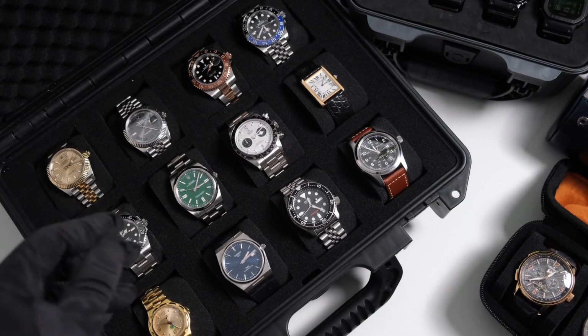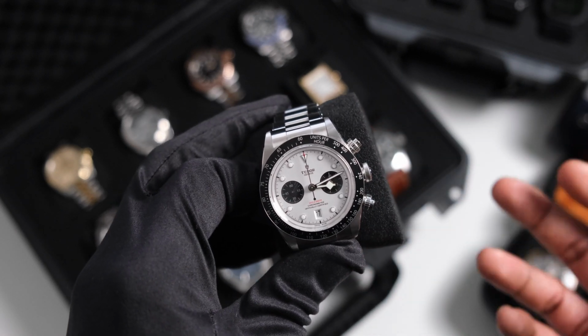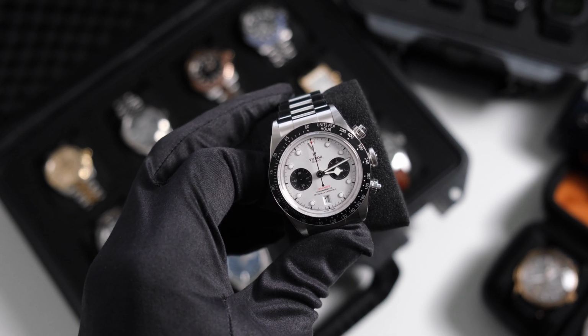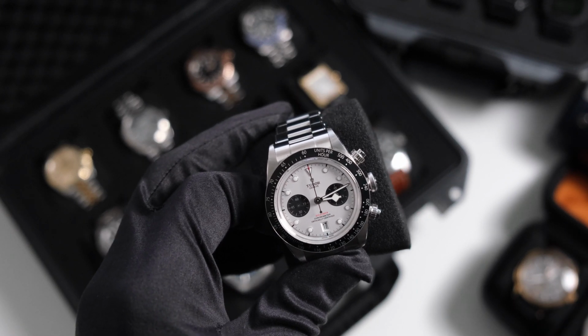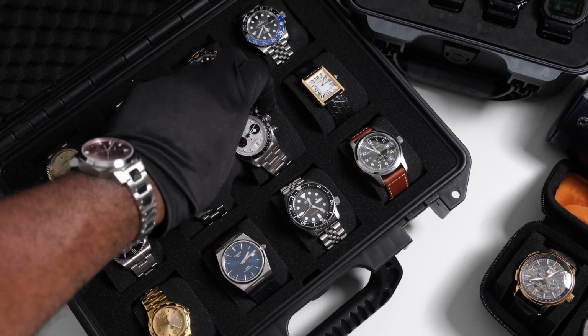The third one I might want to replace is the Tudor Black Bay, because it's really chunky. I don't get enough wrist time. So let me know as well in the comments: do I replace this with the Omega Speedmaster Black Dial Classic Hesalite version with the mesh strap? Or do I replace this with the 2020 Tokyo Olympics White Dial Omega Speedmaster? Or do I just wait for the call for a Panda Daytona to replace this? Let me know.